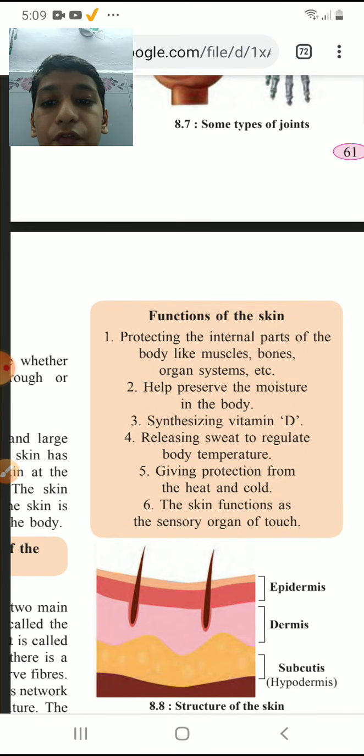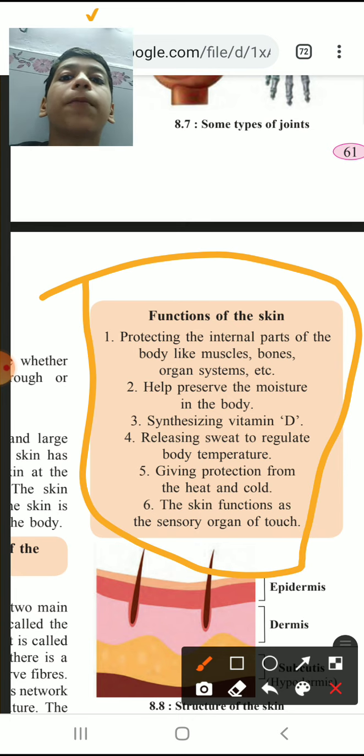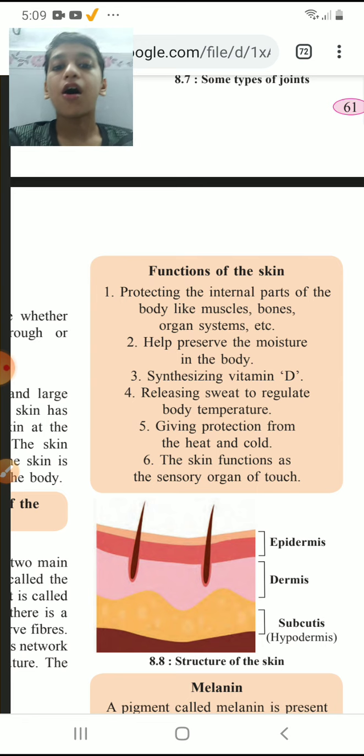Functions of the skin. This full chart you have to write in your book and read. First you read this chart, because this is very important. What are the functions of the skin?